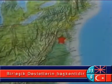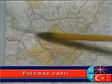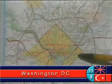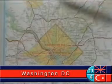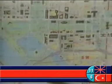Washington, D.C. is the capital city of the United States. The Potomac River flows past the city. A freeway goes around the city. Here is a map of the city. North. Railroads come into the city here.